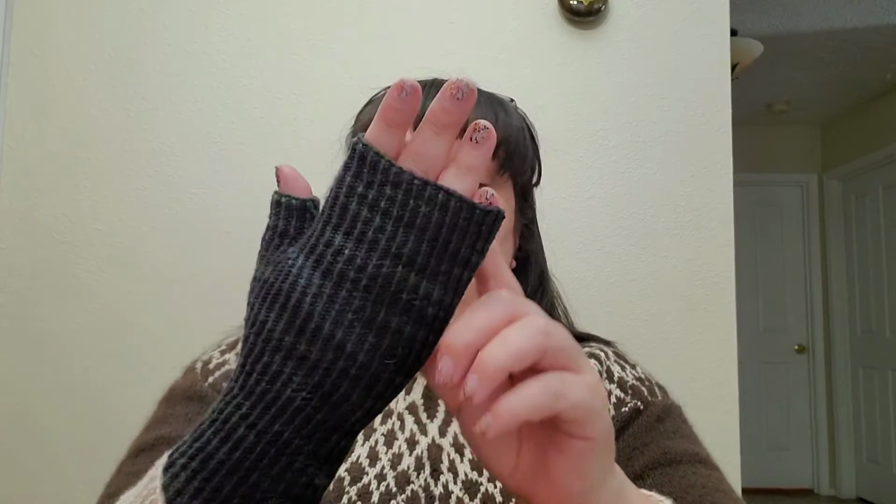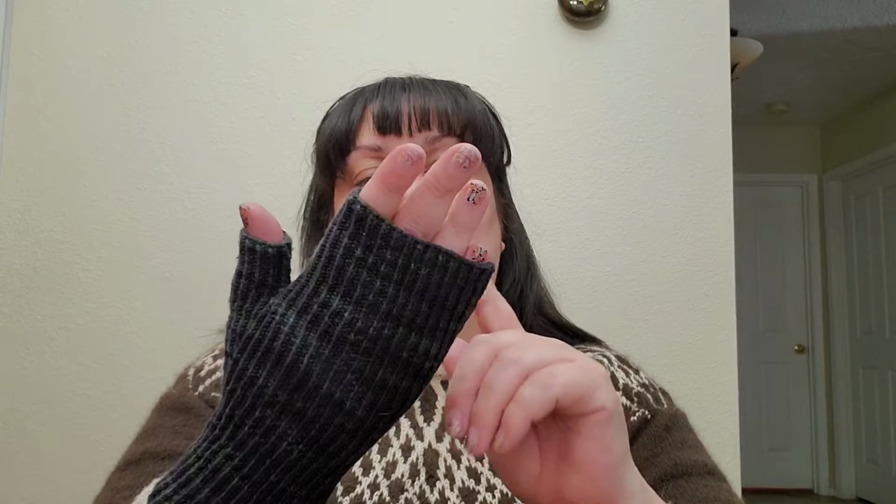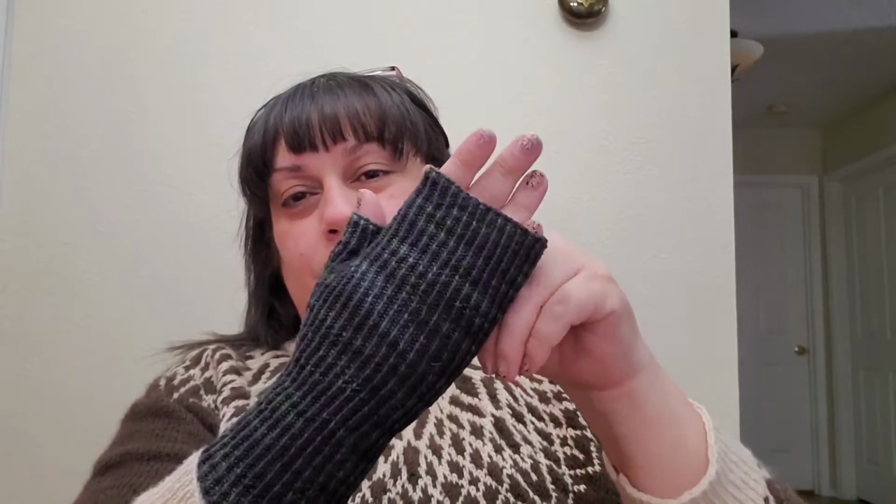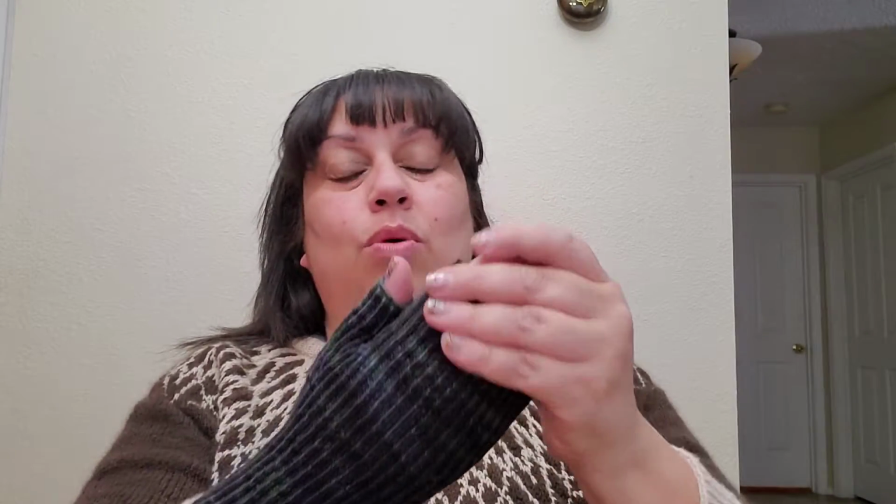So, and then I added about 1 inch on the fingers. So it comes right to the edge of her pinky, just like it does on me. So they're a little more warm. I was thinking about making them all the way up and then she could fold them down, but I wasn't sure I was going to have enough yarn. So this is what I did. And it works perfect. She's able to use her phone and whatever.